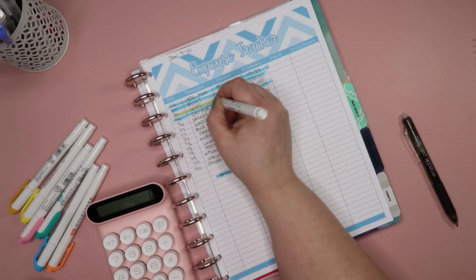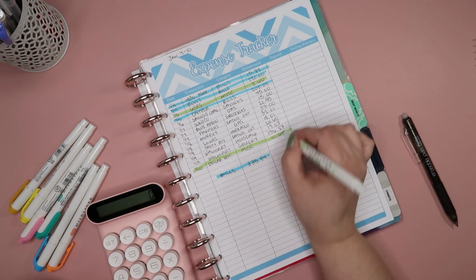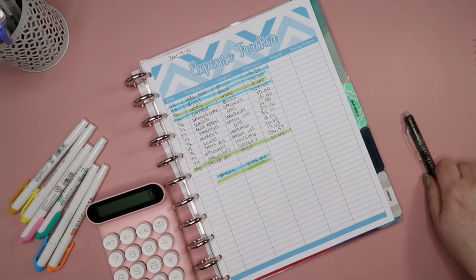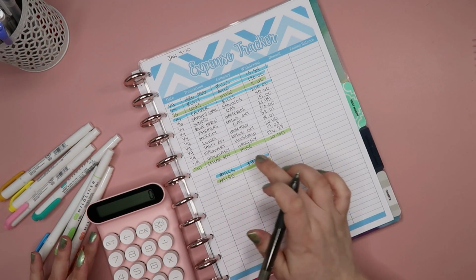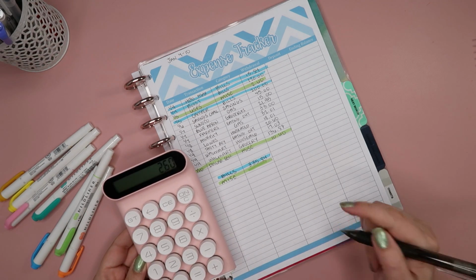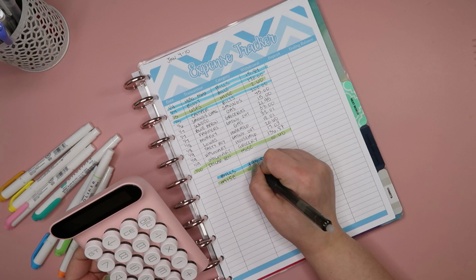Next, we'll go ahead and do miscellaneous, which we said was green. So we've got this one and this one. And that's $2.60 plus $10.60 for a total of $13.20.